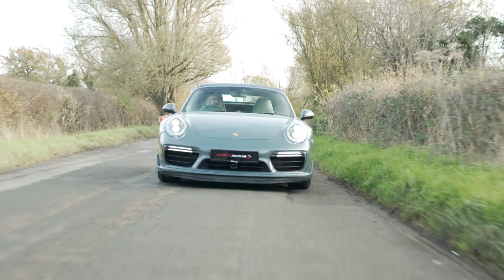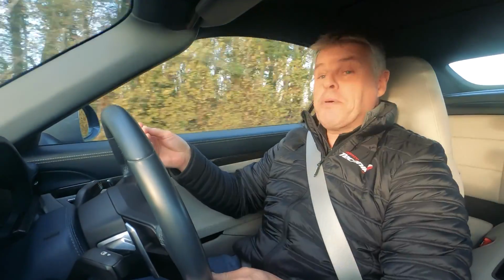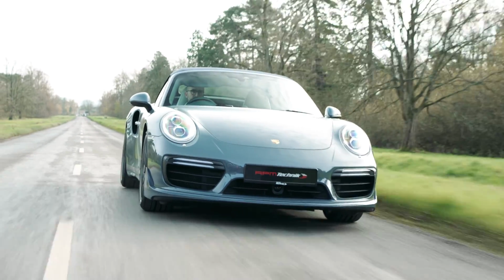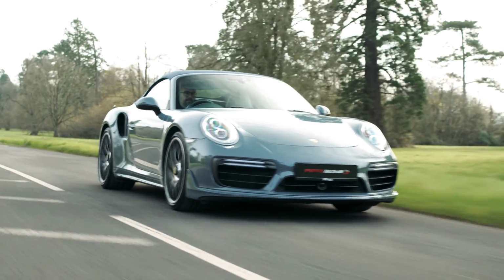Put it into Sport and it just notches up the reaction for steering, throttle, PDK. Notch it up a bit more into Sport Plus and you've almost turned this into a full-blown GT car. It's much more responsive, completely changing the character of the car and really making it come alive, but still always retaining that usability. The final configuration is the individual configuration, and here in the menu you can set all of those parameters I mentioned to your own personal desires. So that gives this car a multitude of characters, but always retaining that comfortable, usable feel that makes it such a great everyday car.